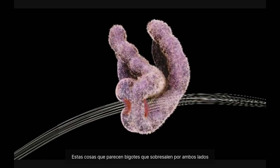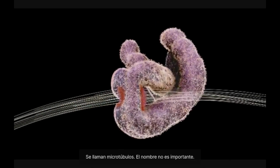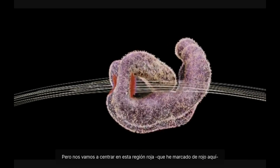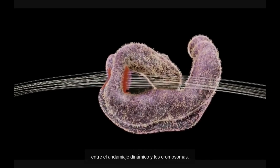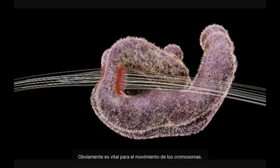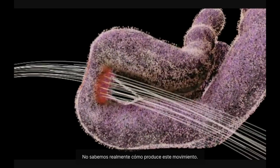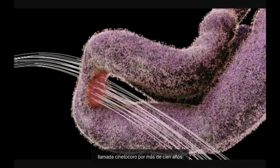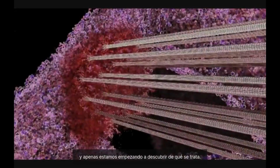These things that look like whiskers sticking out from either side are the dynamic scaffolding of the cell. They're called microtubules, but the name's not so important. What we're going to focus on is this red region. I've labeled it red here, and it's the interface between the dynamic scaffolding and the chromosomes. It is obviously central to the movement of the chromosomes. We have no idea really as to how it's achieving that movement. We've been studying this thing called the kinetochore for over 100 years with intense study, and we're still just beginning to discover what it's all about.